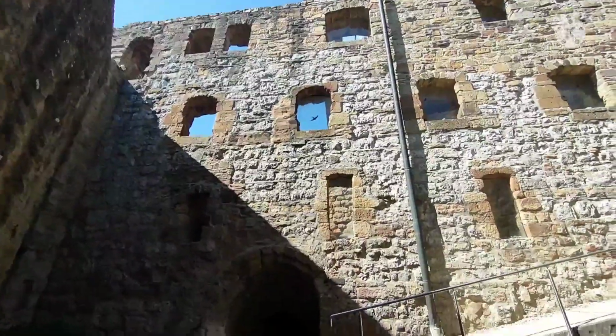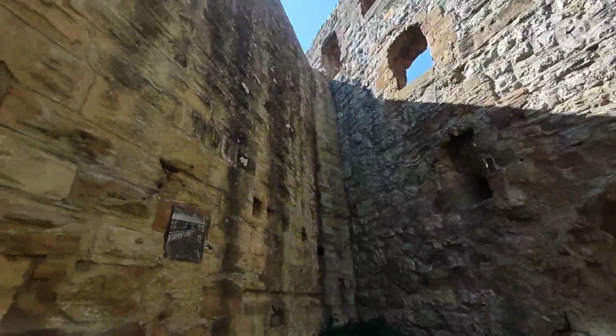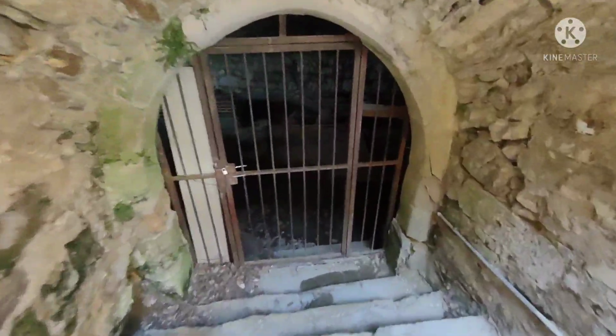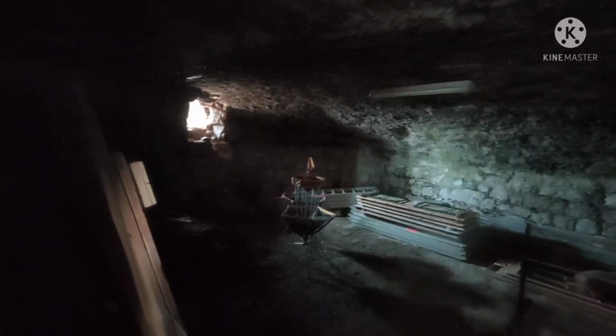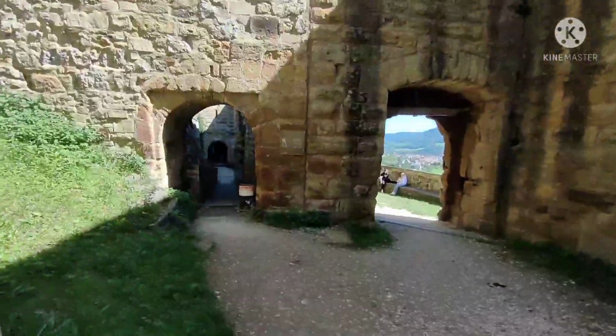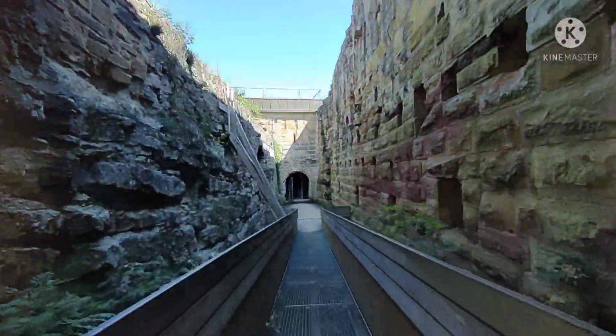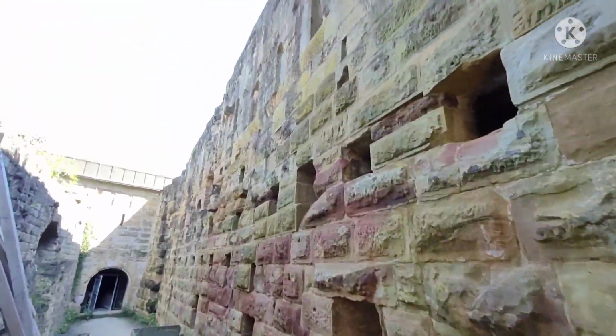Check this out, man. This looks so beautiful. You can't go down in the dungeon, you heard? This was probably the dungeon, bro. Can you walk down there? Is this a place to go? Wow.